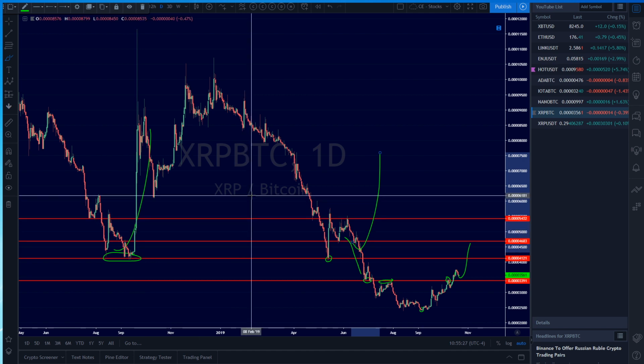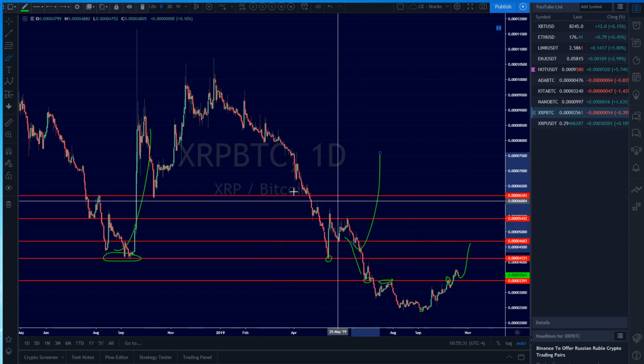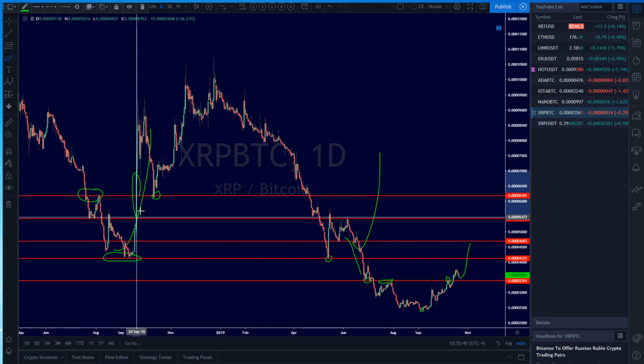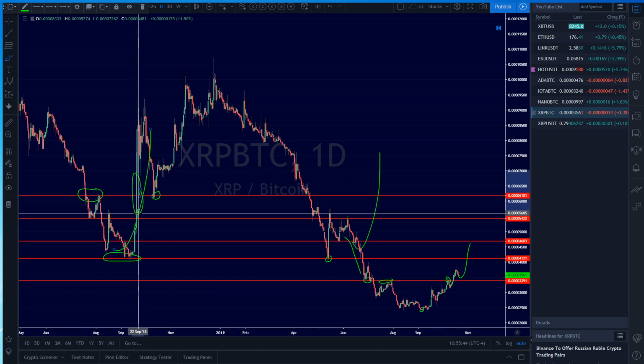The last level, if you're planning on doing the whole moonbag thing, 6100, 6200, that's the level that I would be looking at, because this was support, resistance in this level. Of course, it flew through that level right here, but that was a nuance. That's the exception, not the rule.